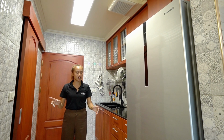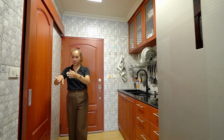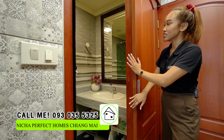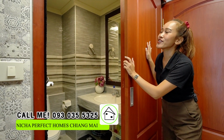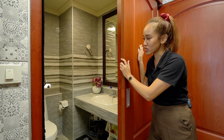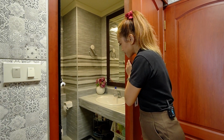And on another side, when you go to the room, there's 1 bathroom. Right here, it's a really nice door. The owner put a hot water and cold water system as well in this bathroom.